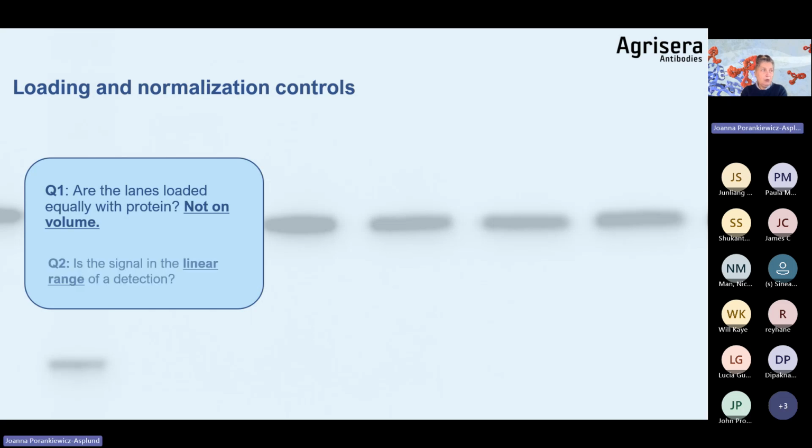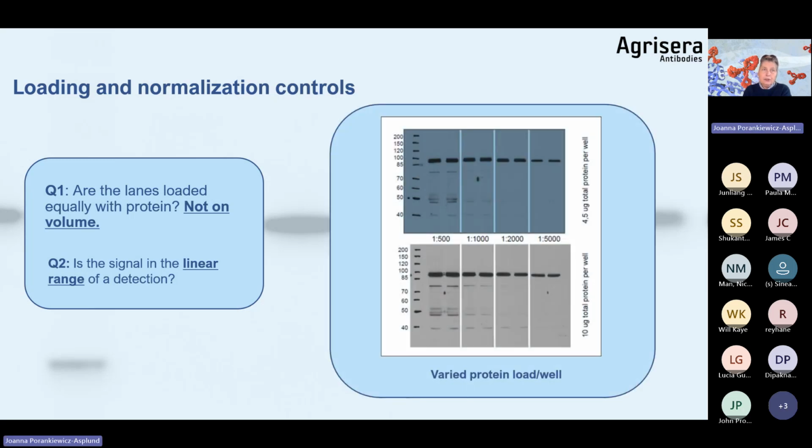So first of all, load on volume. And second parameter is that the signal which you're recording, depending upon your detection method, needs to be in linear range of detection. And here an example of titration.